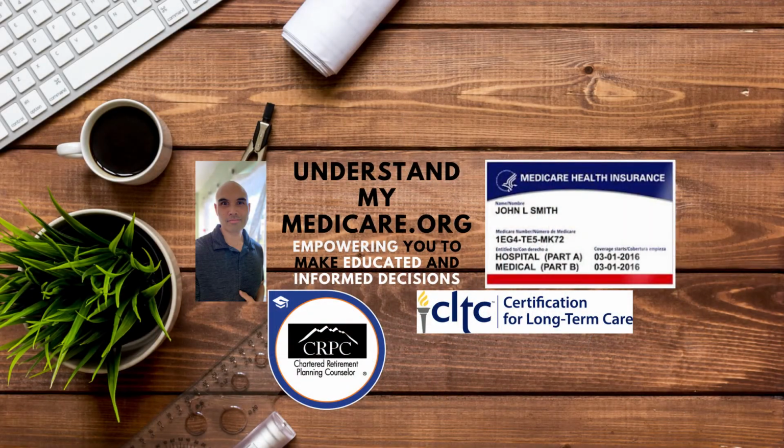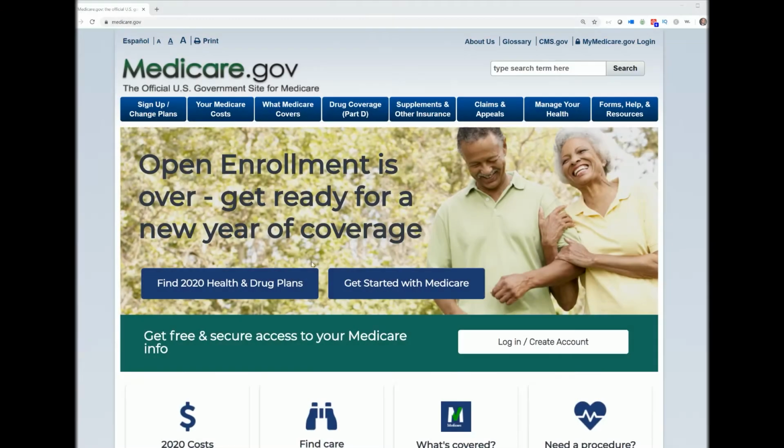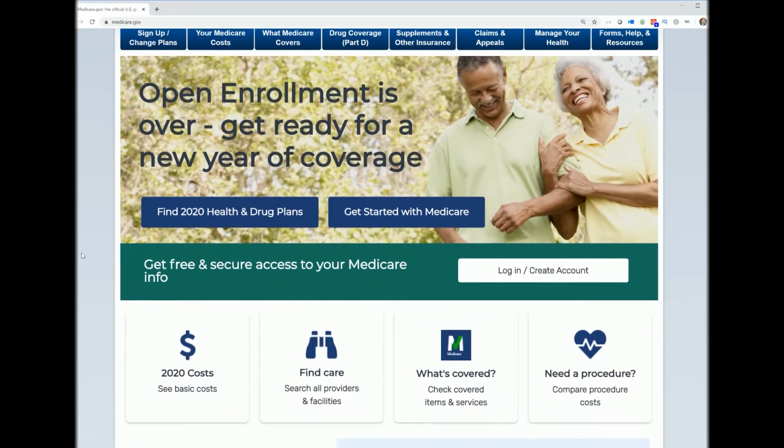Understand your Medicare? Well, today I'm going to go over some new things on the Medicare.gov website that can help you better understand your Medicare. Alright guys, so here is the Medicare.gov site. What I'm going to show you here is the new things that have come out recently in the past year. So that's the 2020 costs, find care, what's covered, and if you need a procedure.